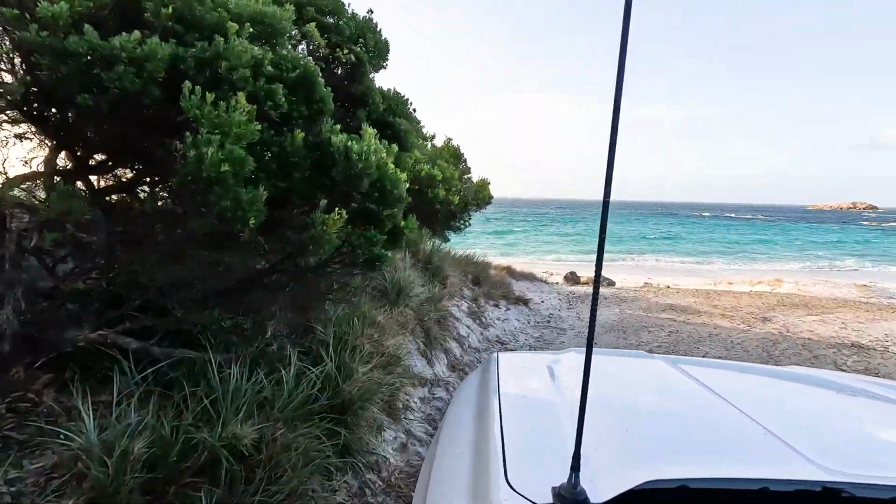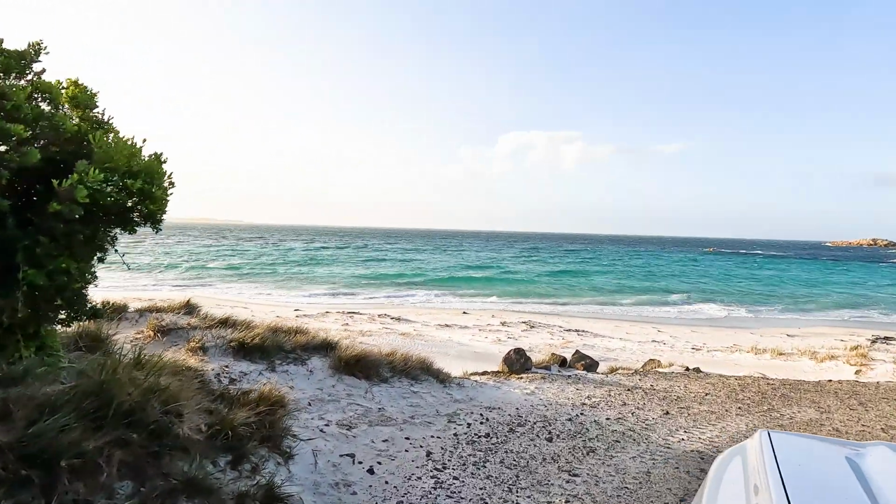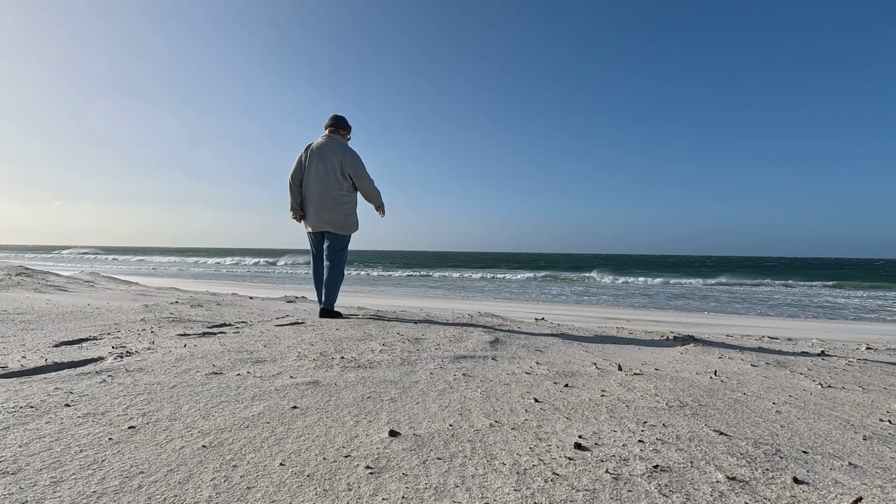Next week we'll be here, Little Stumpy's Bay. It's so pretty. It's another great budget-friendly campgrounds.